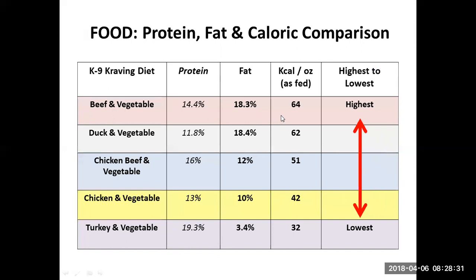Another option in that scenario is moving them to something that's got a lower fat and keeping the feed volume the same. So at a 2.5% body weight, you could feed the chicken, beef, and vegetable. You still have the palatability of the beef. You've got the chicken that is bringing it down to a lower amount of fat and calories. A beautiful place for that dog to be. And so you could keep them at the same feed volume, but just take them to a lower fat diet.